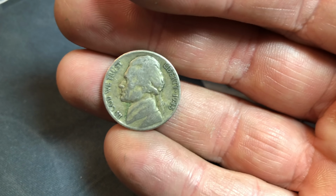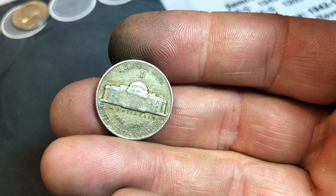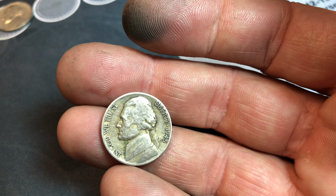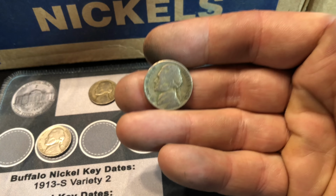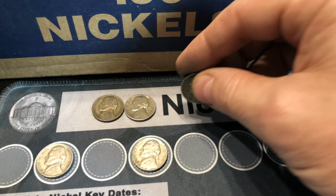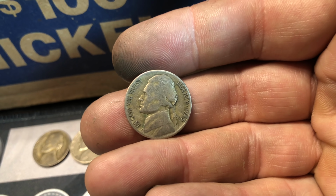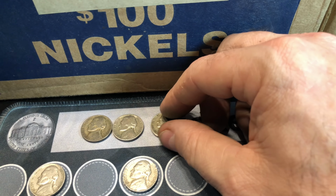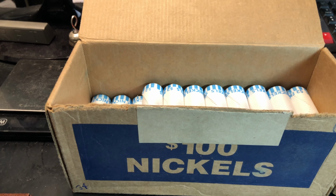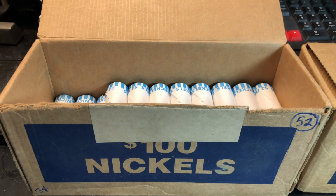Oh, I'm not mad at a 45D, but we really needed the 43D. Holy cow. We'll take it. Now we have a Philadelphia, a Denver, and a San Francisco minted war nickel. Three in the box. Man, I thought that was going to be the 43D based on the reverse. It looked pretty nice. Either way, three war nickels, 22 rolls in. This is going to be a great box.